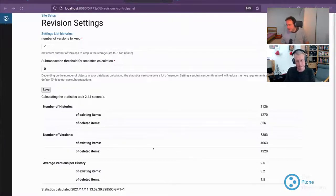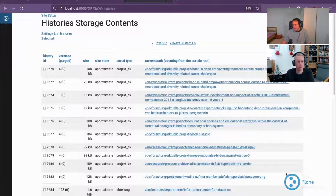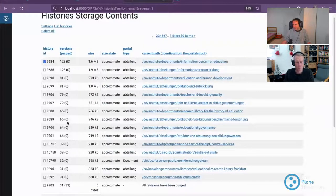Yeah, so this site has been relaunched recently, so there's not a lot of revisions in there because during the migration to Python 3, we dropped all the old revisions. But still, there are already 4,000 versions in the database. You can manage the number of versions to keep globally, and you can recalculate the statistics. But more importantly, you can list the histories and sort that and see which item has the most revisions. For example, there's one item that is obviously changed a lot, so it has 123 revisions, and I can select that and say, okay, let's keep only the last 10 or just delete them all.